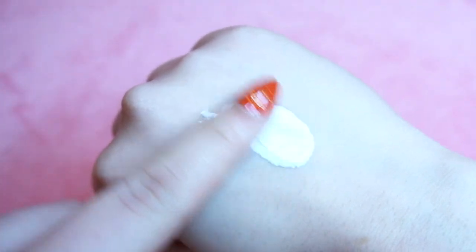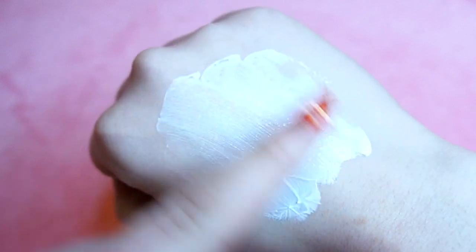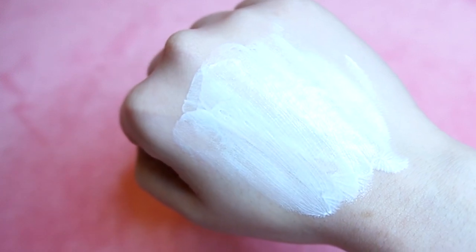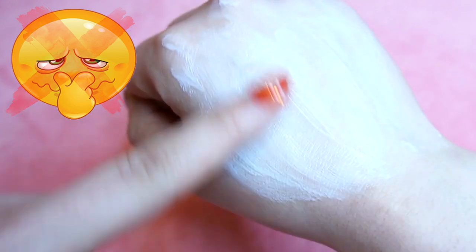As you can see, this has a cream-like texture. It's not difficult to spread this along the skin. And also, this isn't sticky or tacky on the skin. It does feel more like a paste. Also, I don't get any strong smells.